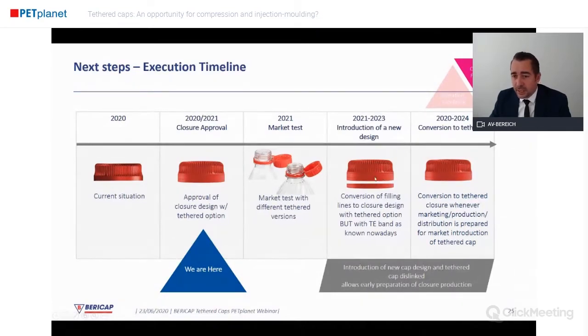And whenever the customer wants to start really introducing the tethered caps into the market, then he simply can say, we want to switch the standard single slit to a tethered slit. The design is approved, the lines are tested. So it's just another working step in Bericap production. You're quite flexible, which is not possible in the same way with the molded TE bands. You have the freedom to say, okay, we start right now.